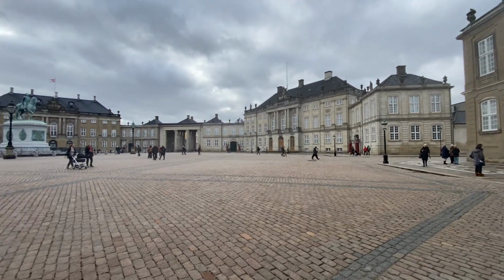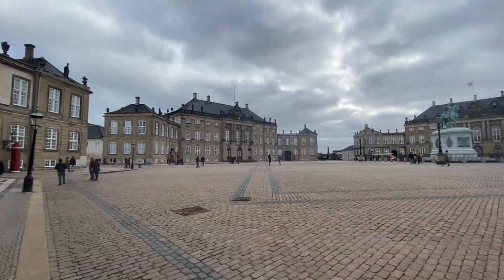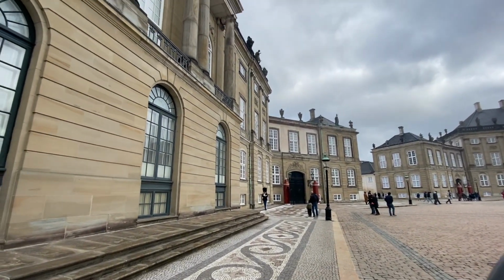Welcome to Amalienborg. Still don't know if I'm pronouncing that right. This is, I believe, the royal residence.